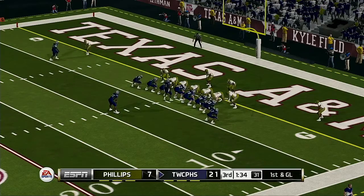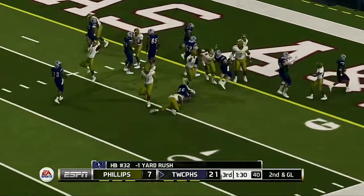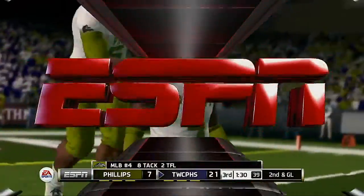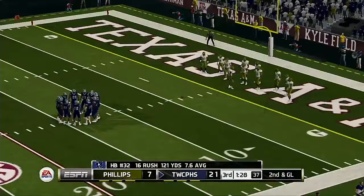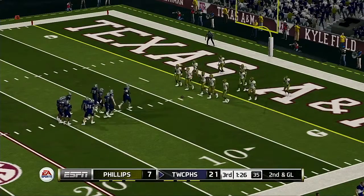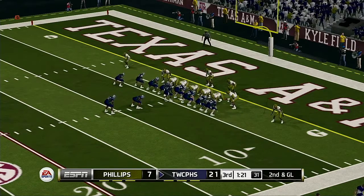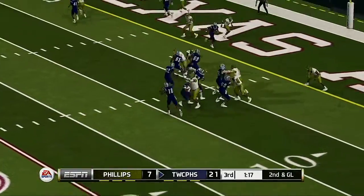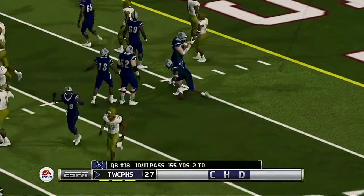The short yardage defense here. They make the stop at the 4-yard line. The D-line did a good job of nullifying the blocks up front, and that allowed the linebacker to roam free and make the tackle in the backfield. Going to the end zone. Touchdown for the tight end.